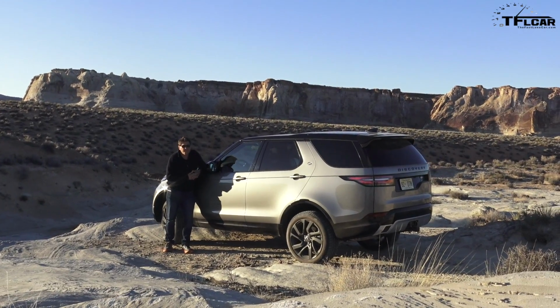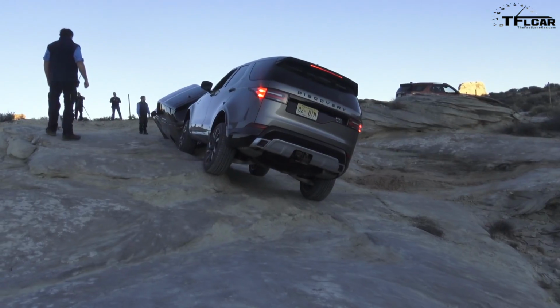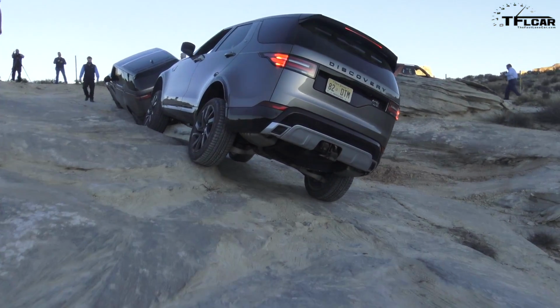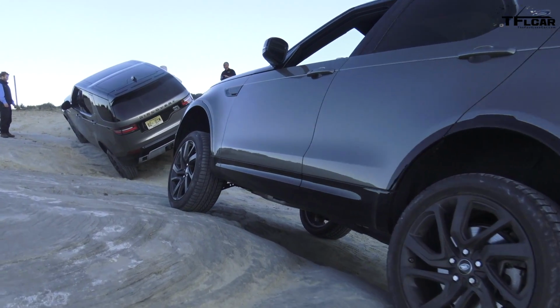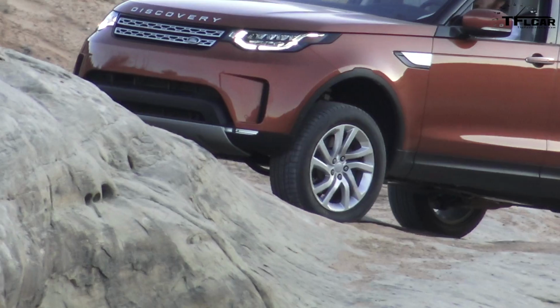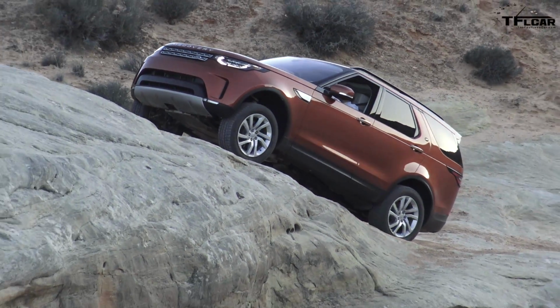Pricing starts at about $50,000 if you get the base model. This one, the luxury version with all the bells and whistles and all the cool tech, is about $64,000. There's also a special launch edition which will be a whopping $75,000, and the car will be available starting at about the end of May.